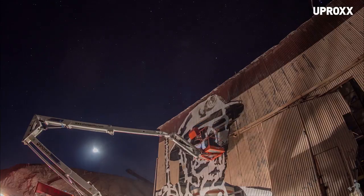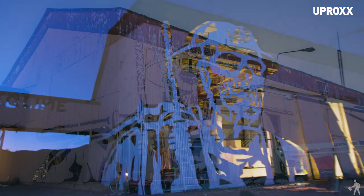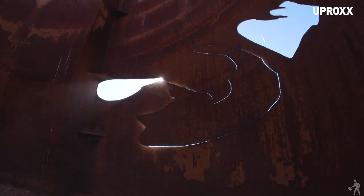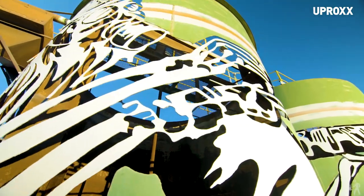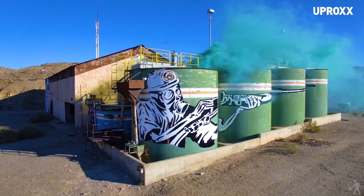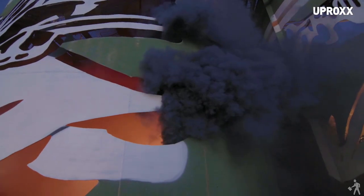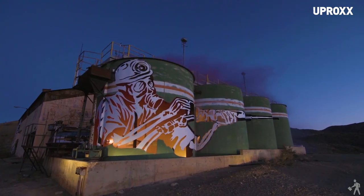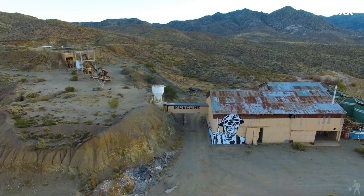Another one being a miner with a pickaxe over his shoulder, which we offset on the building. The fourth was the miner holding an electric pickaxe drill against the four silos, just showing a lot of imagery of ghost miners, dead miners at work. We cut INDECLINE into one of the catwalks.